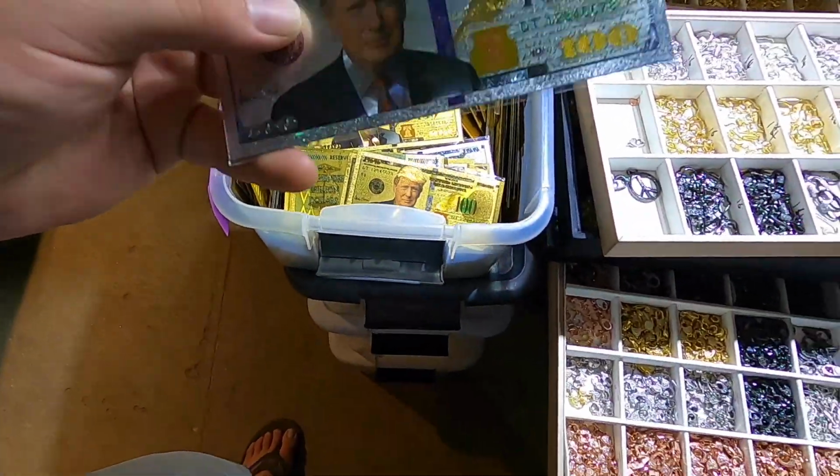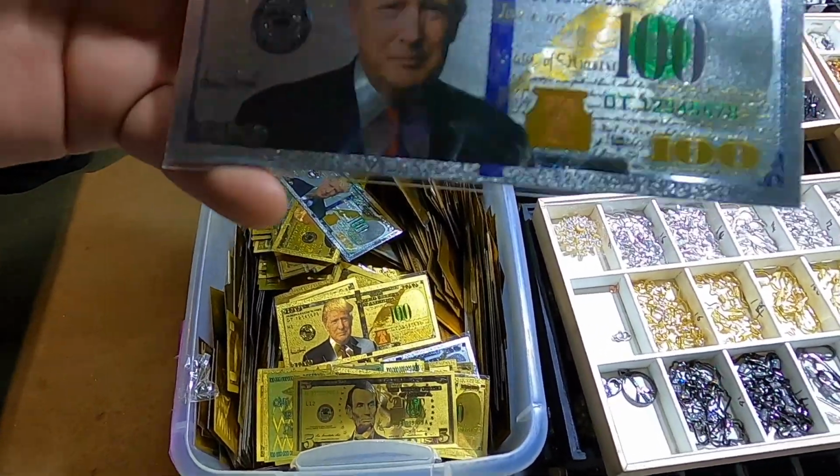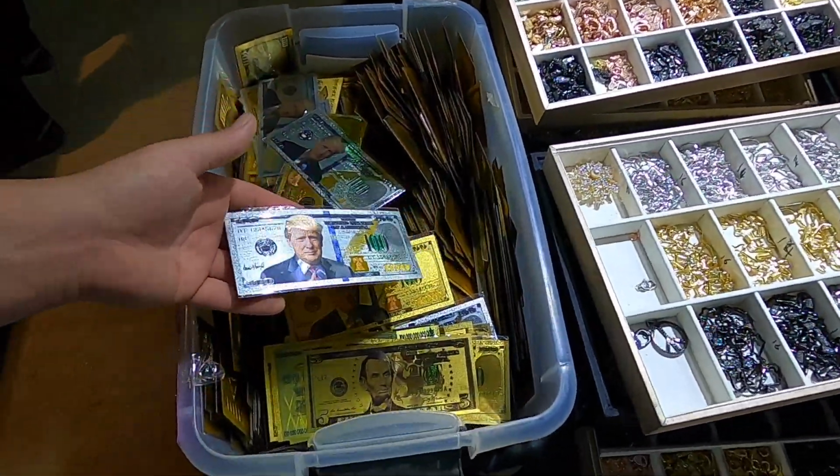I've seen these being sold on online gem shows for like 10, 15 bucks each. They gotta be like $1 or 50 cents. Yeah, it's like, just no, jeez.